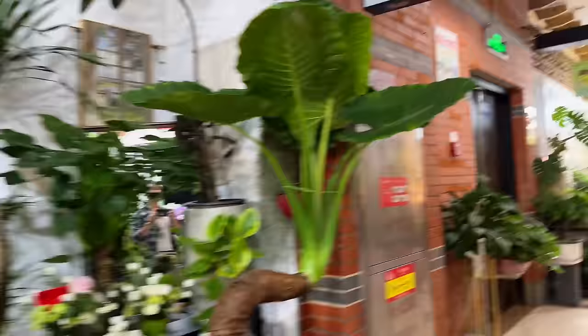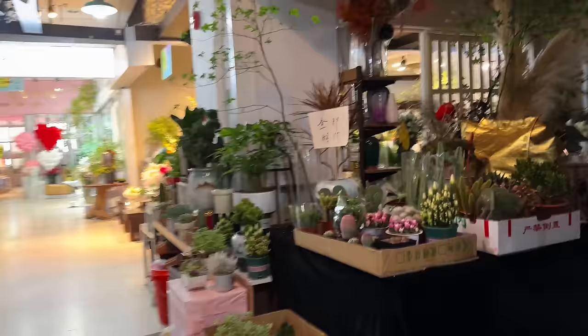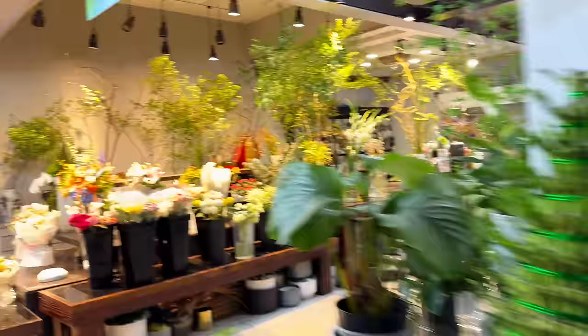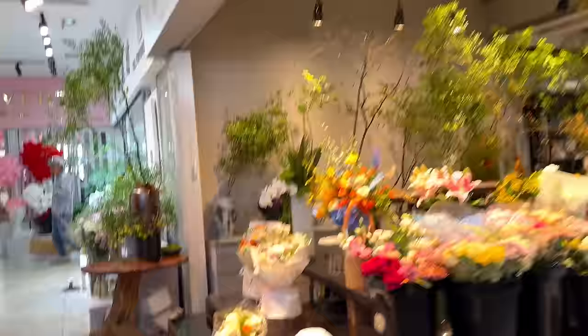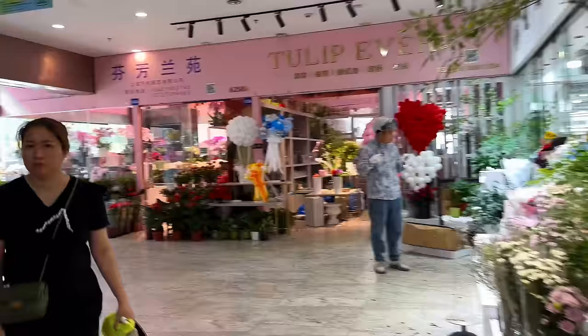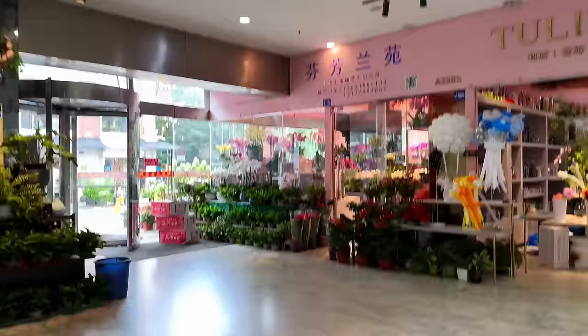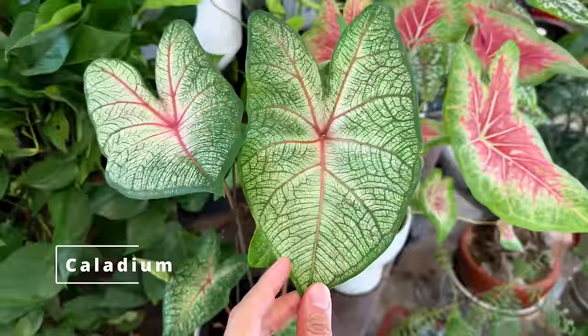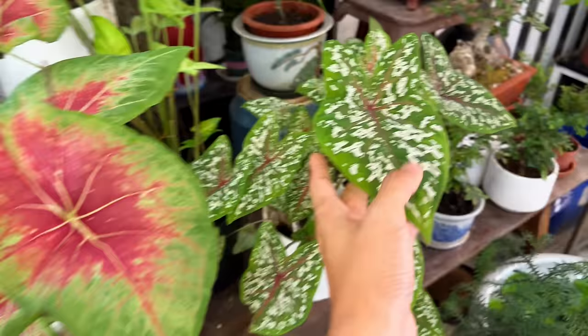So I'm trying to get myself familiarized because I still don't know where they are. Because it's massive. It's like a maze. So we're just wandering in here, trying to find out where the vendor might be. Beautiful caladiums. These guys, they like direct sunlight. But they're a bit dull, which means that they actually need more light here.